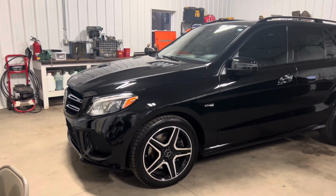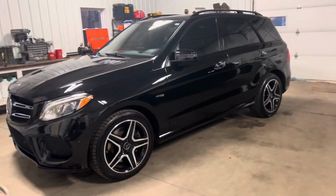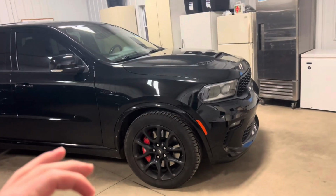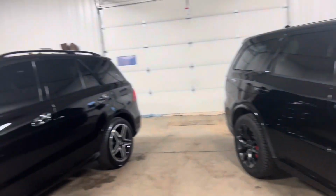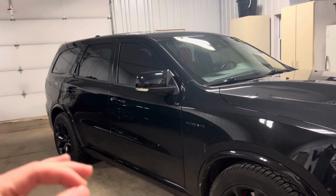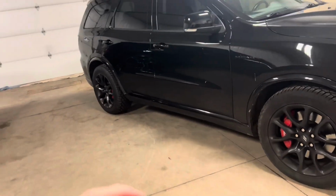Hey guys, so this is a review and kind of comparison that I've been wanting to make for a long time. So this is a 2017 Mercedes-Benz AMG GLE43. This is a 2021 Dodge Durango RT Tow and Go. This is about as close to a comparison as you can get between Mercedes-Benz and Chrysler.